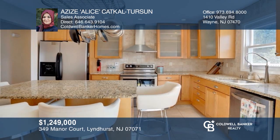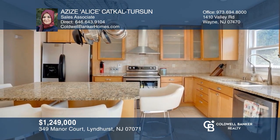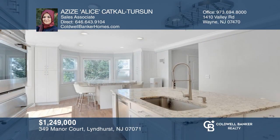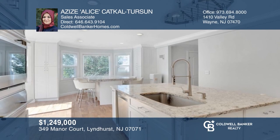Don't miss this rare find. Luxury awaits you in this spectacular, exceptionally extended 2-family with an oversized tree-lined yard. Don't wait. Schedule a tour with Aziz Alice Tursen before it's too late.